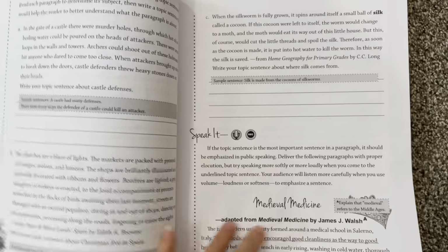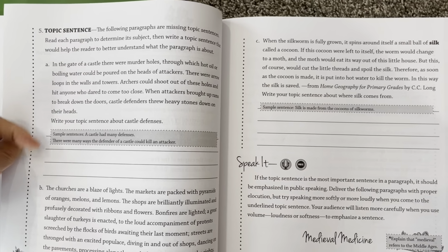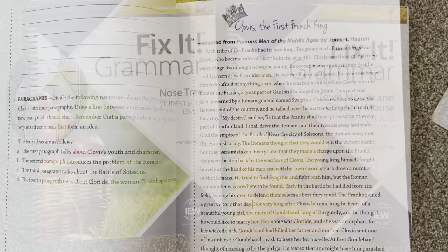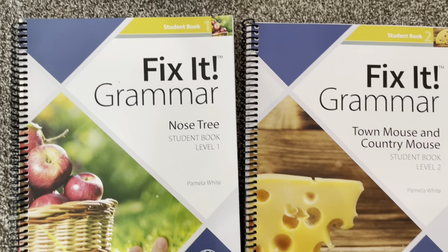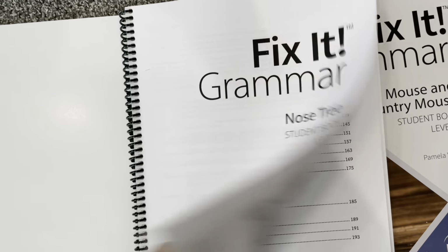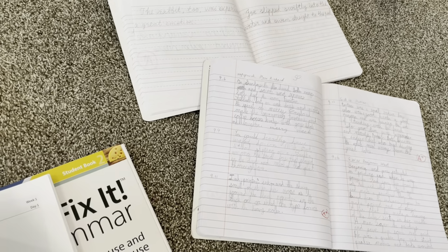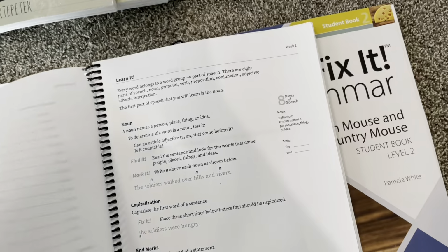So it will ask you, this was on topic sentence, so of course it will ask you to write a topic sentence. So Fix It Grammar has 6 levels. I got student book level 1 and level 2. We tried it out. We are a third way through it, and we are doing copy work and dictation and written narration for now, but we may come back.